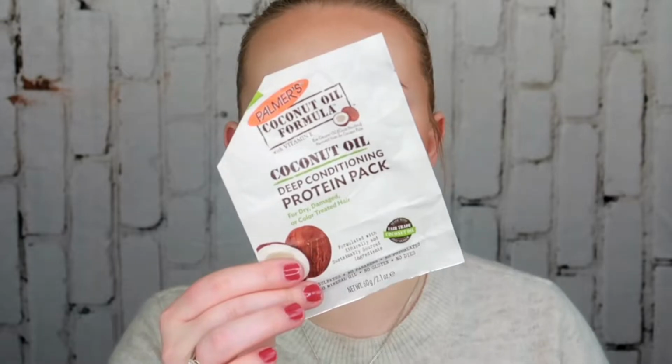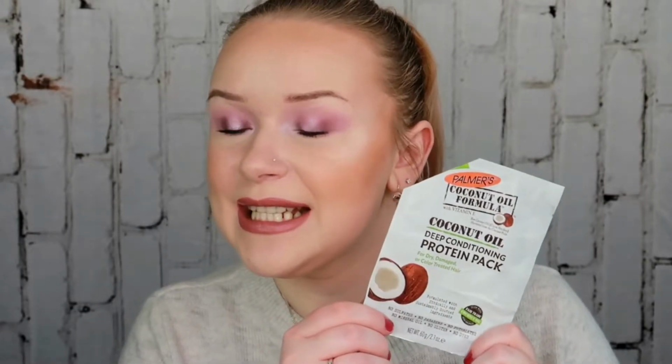Hair care, I only have two things. This is the Palmer's Coconut Oil Deep Conditioning Protein Mask. Really nice, really comparable to the Hask. I think it was like mango oil or something like that, or Manoa. It was a fruity mask for your hair, and this worked very similarly, leaving my hair super smooth and super hydrated for the next couple of days. It smelled really nice. It smelled like coconuts. I personally am not a fan of coconut smells, but this one was not offensive at all, you know.